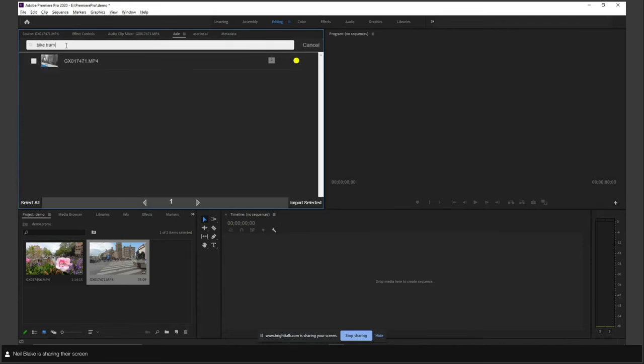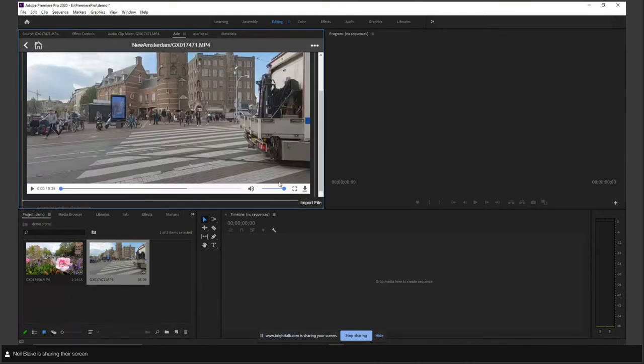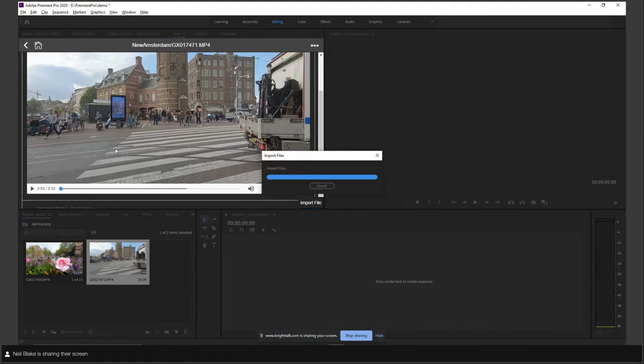So we can see I've got that typed in already. If I search for tram again, it searches for a number of items there, and I can say bike. And I can play the clip in the window here without having to open it. And if this is the clip that I want, I can import that clip into the editor and then go off and do something.